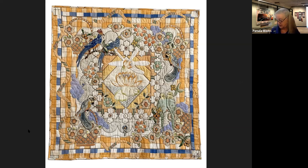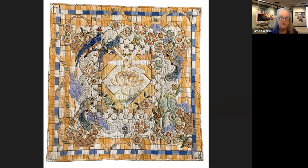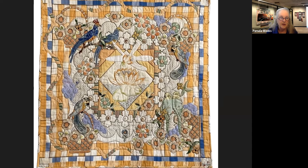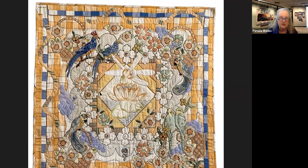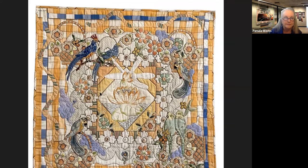But the Lotus Eaters is very typical of what Sandy does. She collects vintage textiles. She cuts up the bits that she wants to keep. I believe this is appliqued onto a tablecloth background, and she's got a beautiful collection of applique as well as embroidered motifs. And it's called the Lotus Eaters because there's a lotus in the center of the quilt with birds and exotic flowers all around it.